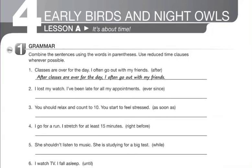Hello everyone, now we're going to talk about unit number 4, early birds and owls, here in Workbook part 1. As you can see, we have grammar: combine the sentences using the words in parentheses, and use reduced time clauses. Remember that you use the reduction only if we have the same subject in both clauses, okay?